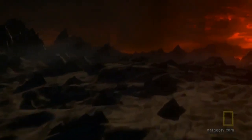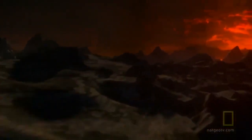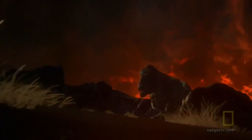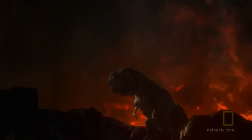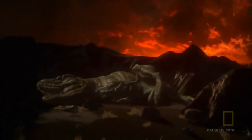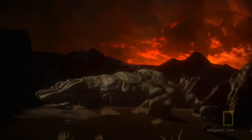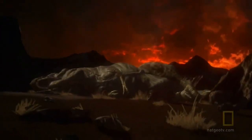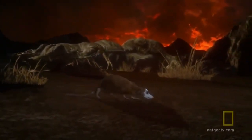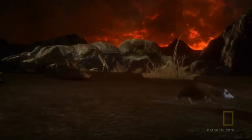65 million years ago, the impact has blasted, stoned, and burnt the dinosaurs. Their 165 million year reign is over. But the dinosaurs' demise brings opportunity for another species. A mammal.